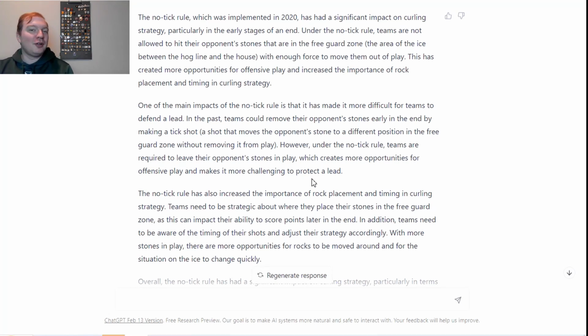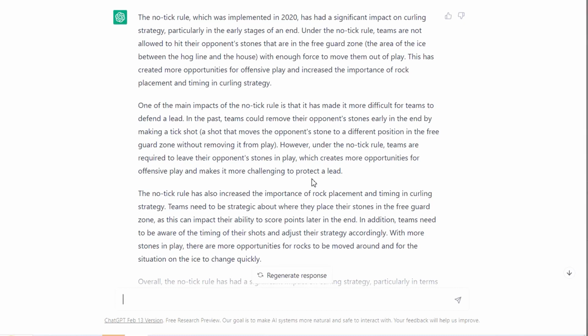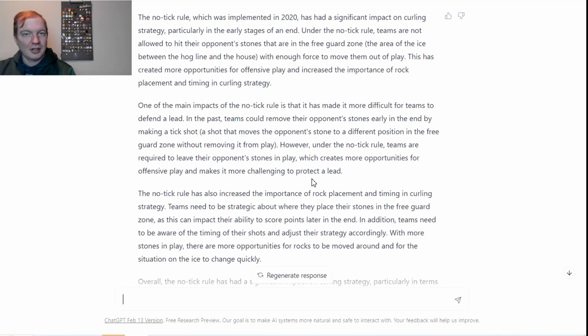No tick rule, implemented in 2020, has had a significant impact on curling strategy, particularly in the early stages of an end. Really only in the early stages of an end. Although it does impact overall end strategy. Under the no-tick rule, teams are not allowed to hit their opponent's stones that are in the free guard zone with enough force to move them out of play. Incorrect. No-tick rule only applies to rocks that are resting on the center line. This has created more opportunities for offensive play and increased the importance of rock placement and timing and curling strategy.